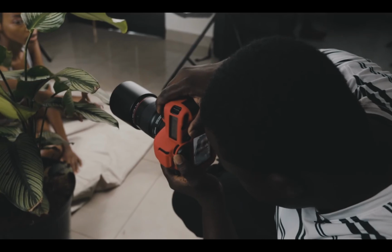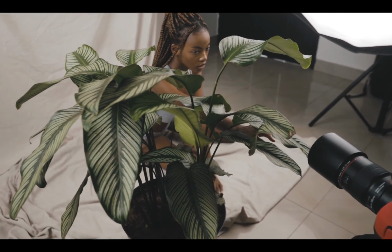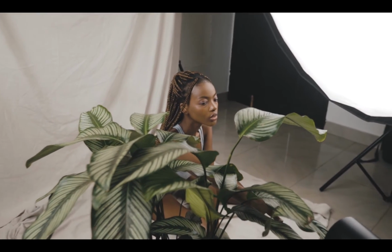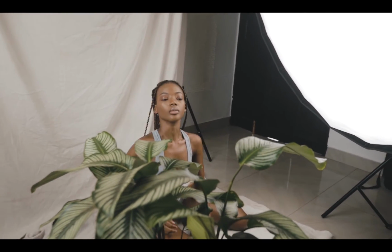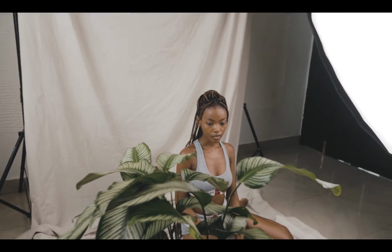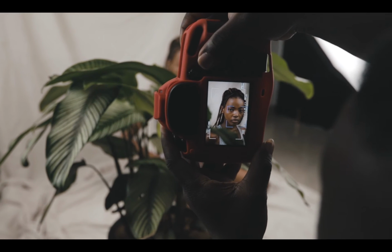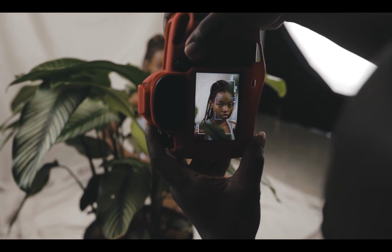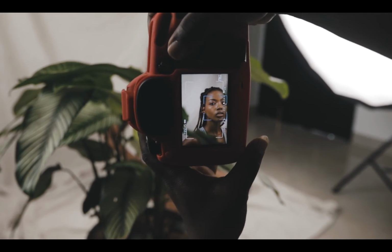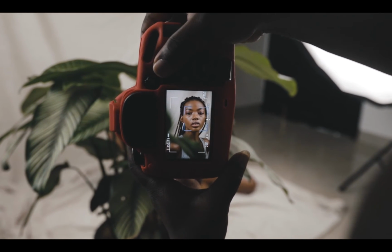You could use the plant also as a foreground. Chin up. To get very interesting shots. You see? Alright, let's do it again. Your face looks dark. Yeah, great. Bring your face towards this direction. Chin down.